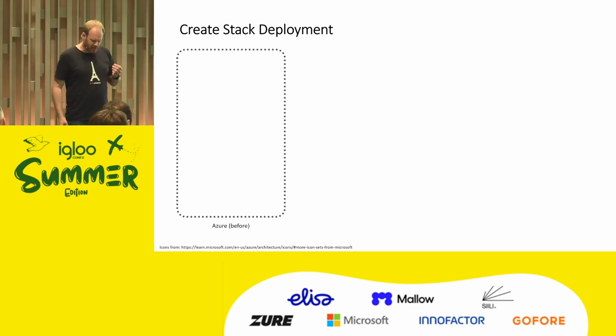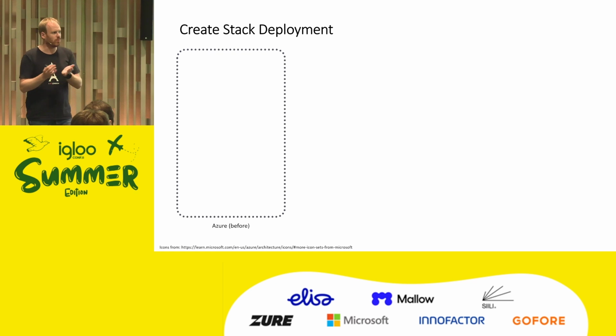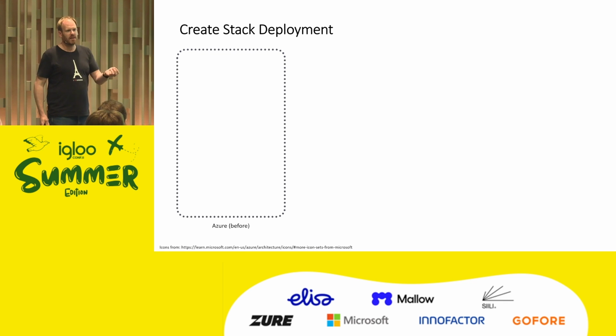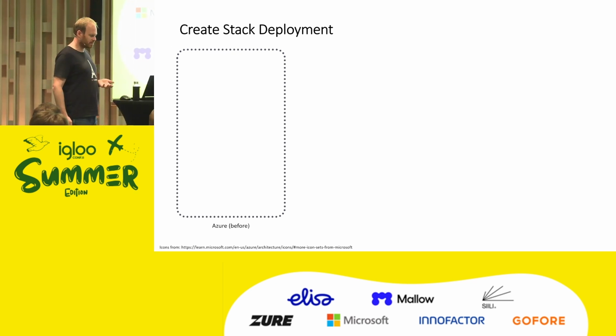A deployment stack is another grouping mechanism in Azure that allows you to draw a line around a group of resources and group it together as a stack. And that's a terminology you also see in other technologies like, for example, Pulumi or AWS CloudFormation. And what you say is, hey, whenever I redeploy this stack, I want you to create resources, update resources, but also think about how to remove resources from Azure that are no longer in my template.